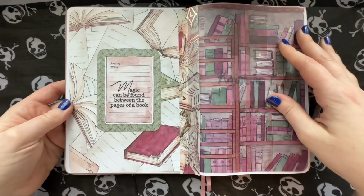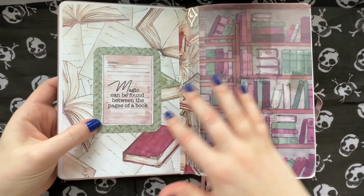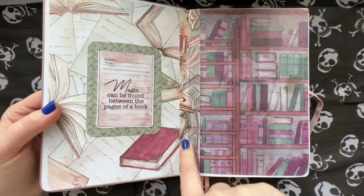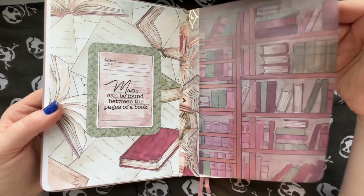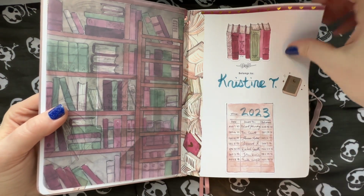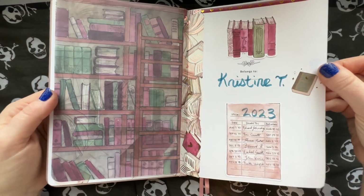So yeah, here we go with some more Planners Anonymous. I had some cutouts, this thing that looks like a library card, and my book washi and some vellum. And just some stickers there to make it look cute.